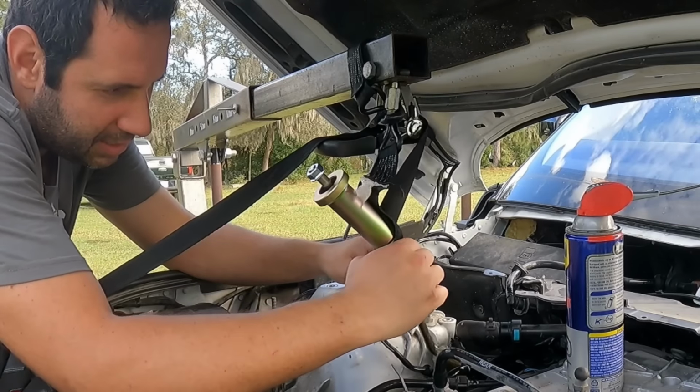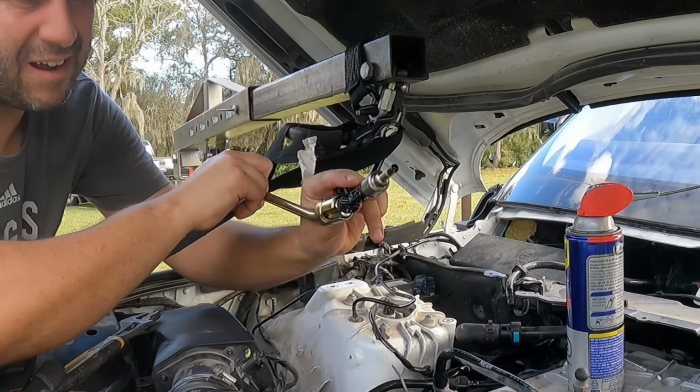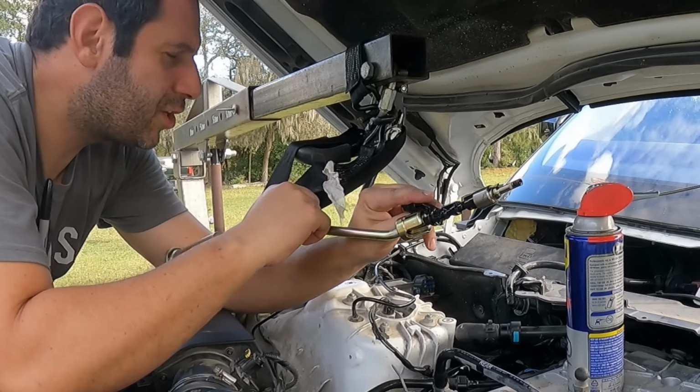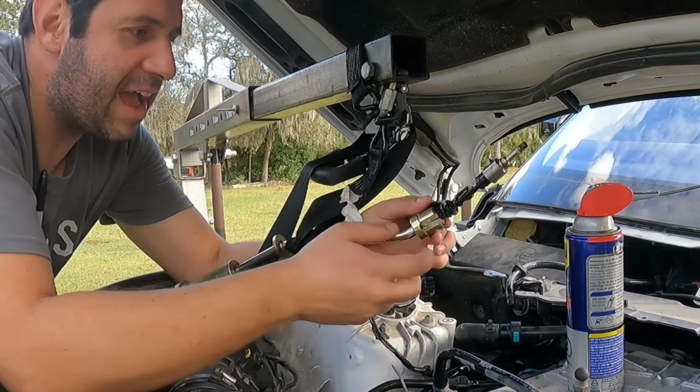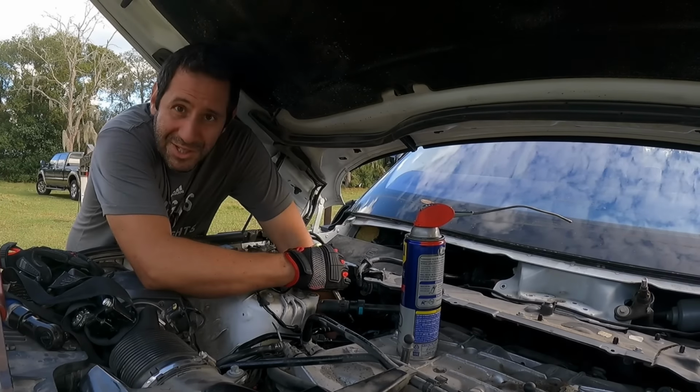Like clockwork. That would be injector number 1, 3, 5. This is number 5. All right, we are hooked up on injector number 7.